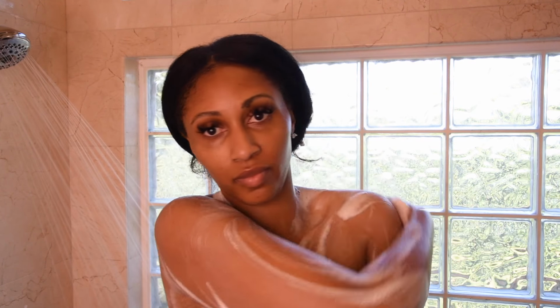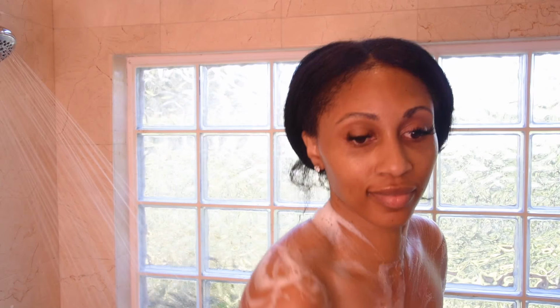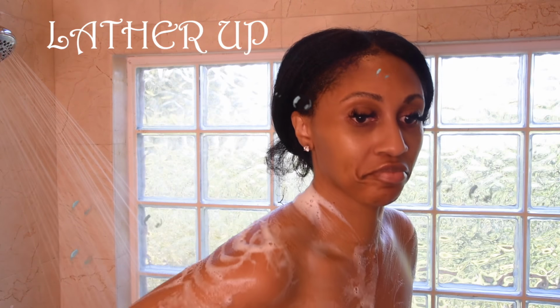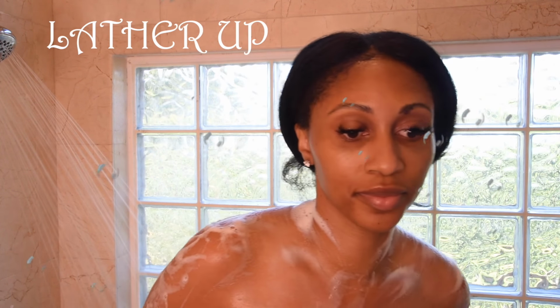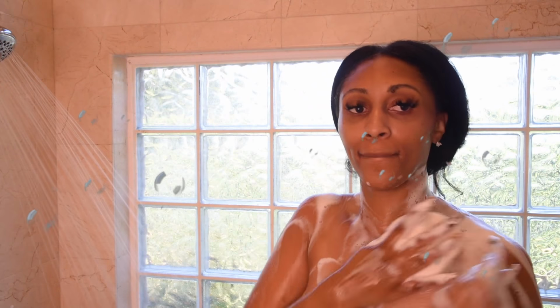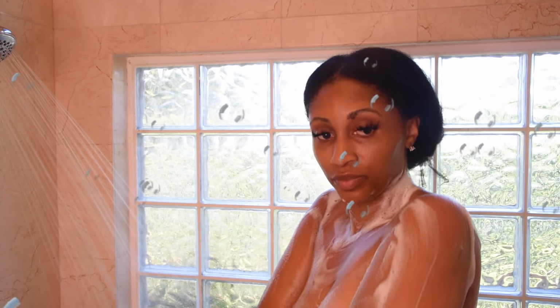And I'm just going to lather my body in the goodness of this Dove Body Wash. It just smells so warm, and it pairs so well with this body sponge, and it just does the job. Scrub-a-dub-dub.